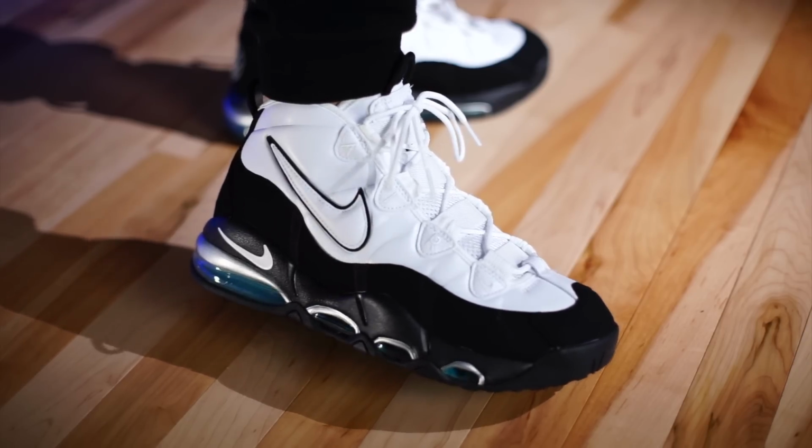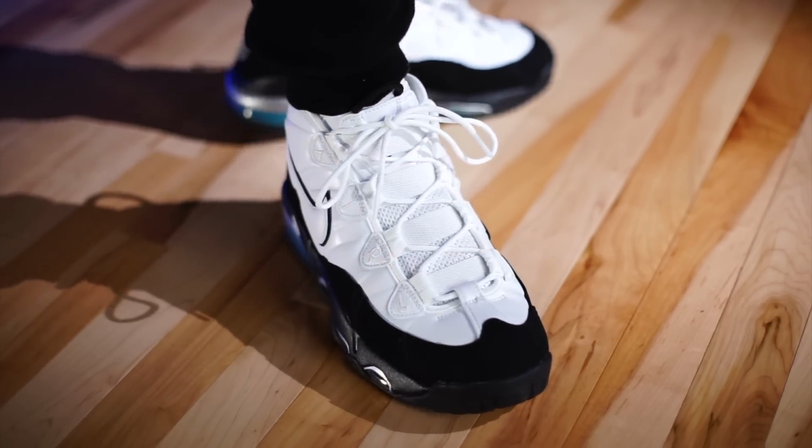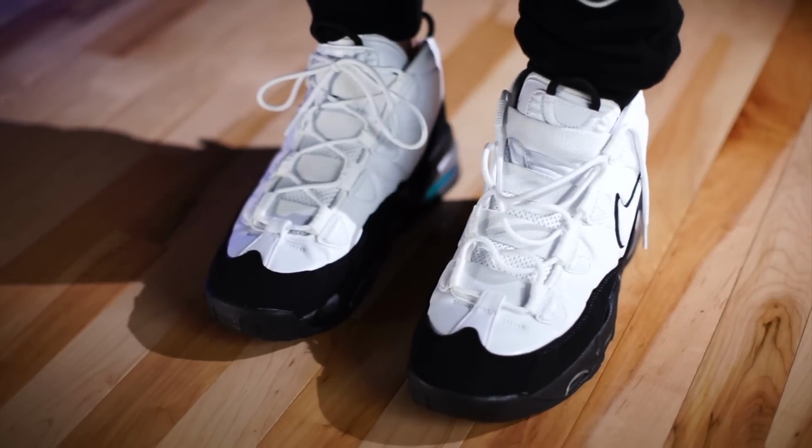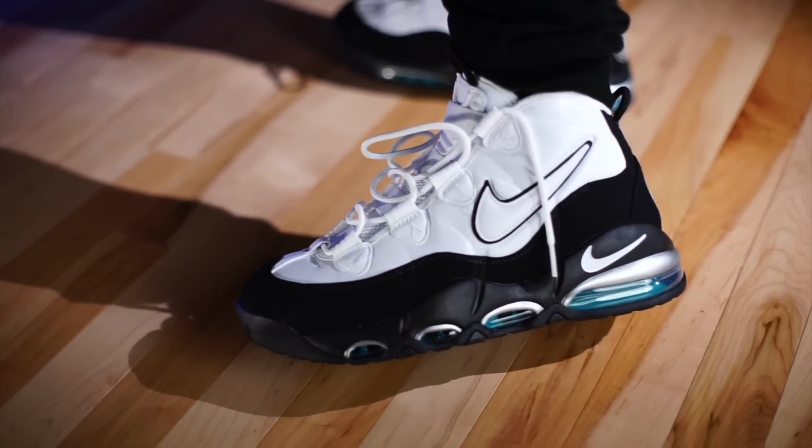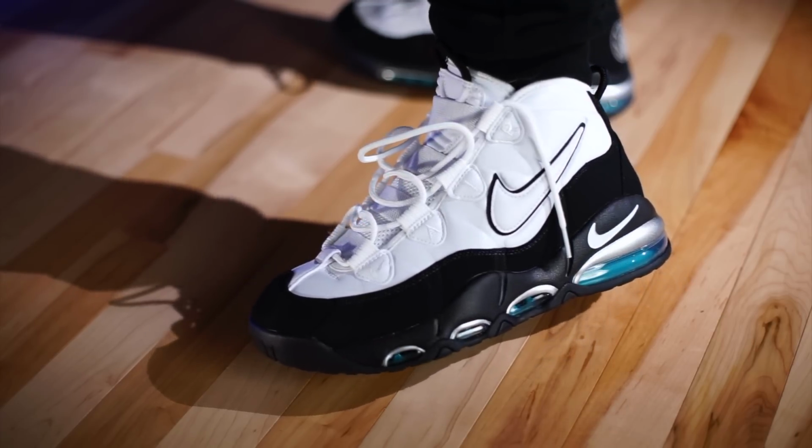They are a pain in the ass to get on, I will tell you that. These bungees are cool, but they're also not great for ease of access. So you may be fighting with the shoe for a hot second before you actually get it on there. But true to size for most should be good to go.